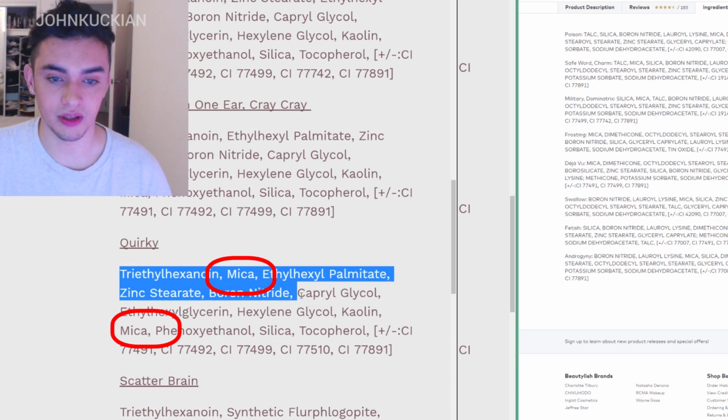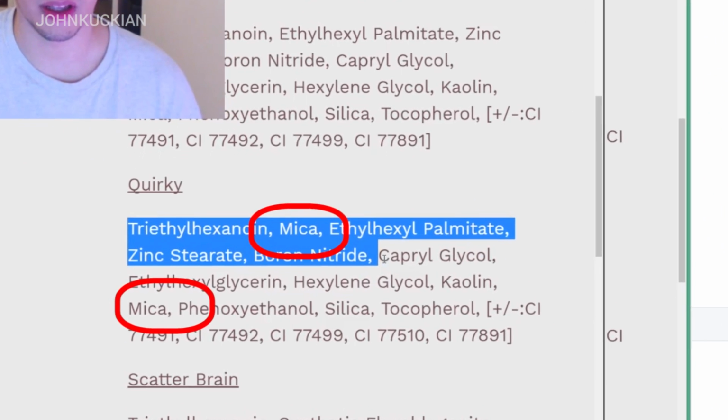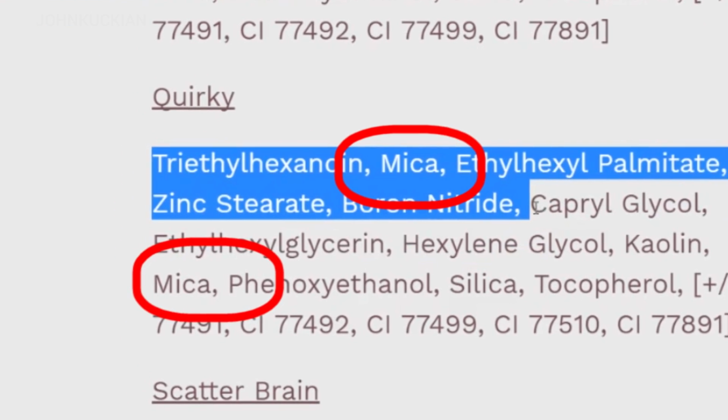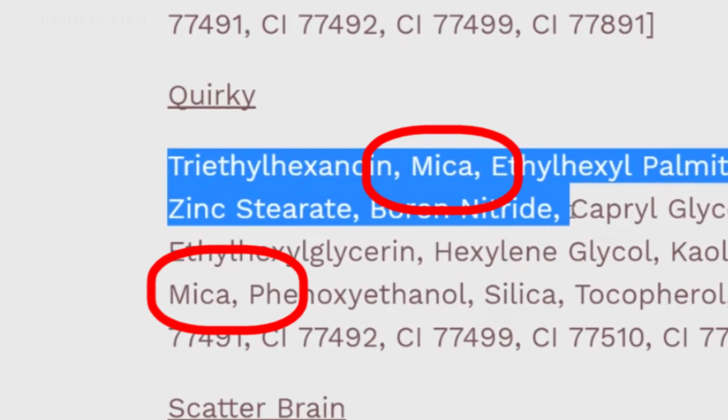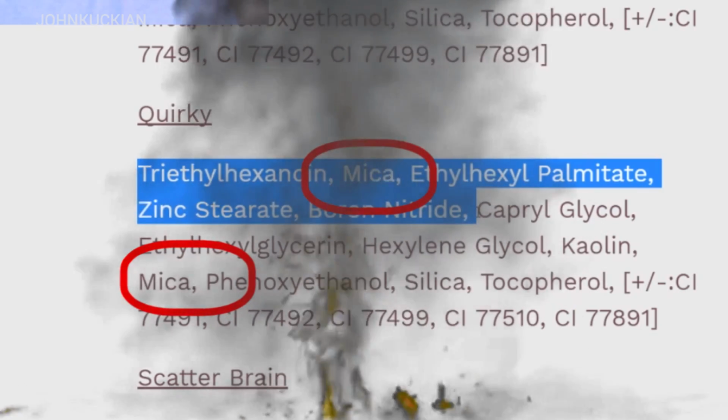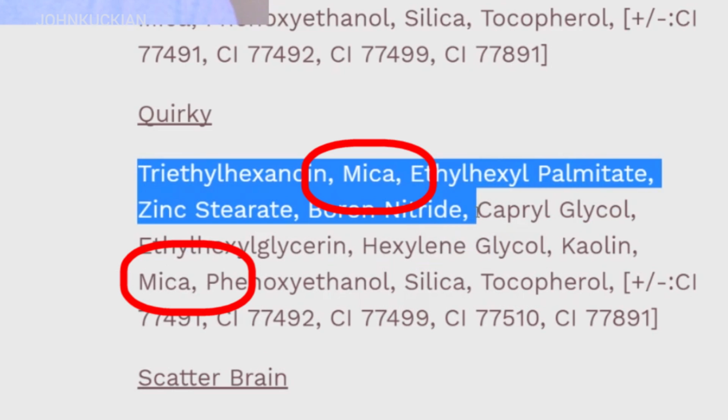She has doctored this formula. In my opinion, she's messed around with this formula to change it so it doesn't look similar to someone else's. Look at this. Mica is listed twice in the ingredients list. It's the same ingredient. You don't ever do that. Like, ever. There's no reason to ever do that. And it shouldn't be at the bottom because it would always be at the top. It would be one of the highest concentration ingredients.